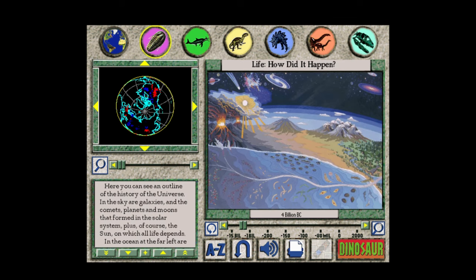Life. How did it happen? Here you can see an outline of the history of the universe. In the sky are galaxies and the comets, planets, and moons that formed in the solar system, plus, of course, the sun, on which all life depends. In the ocean at the far left are the molecules that make up life. As you look to the right, you can see the bacteria that were the first cells of life, followed by more complex sea life, and finally, land life. This is the story science tells us.